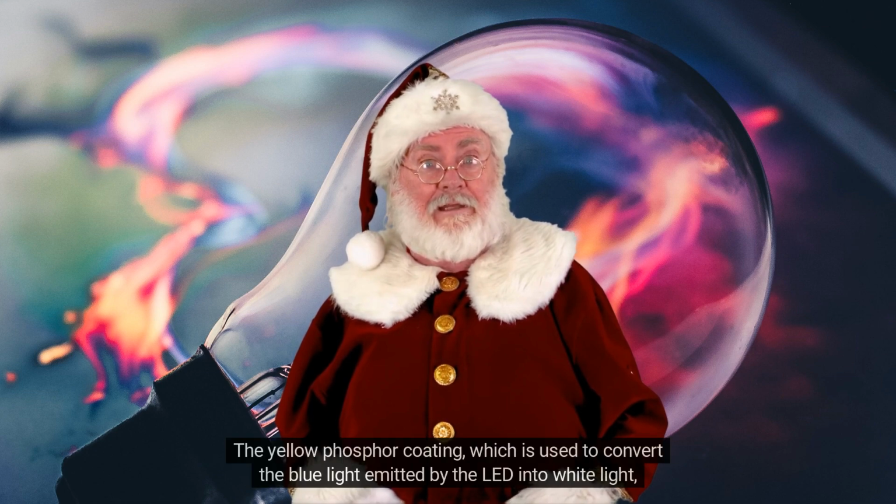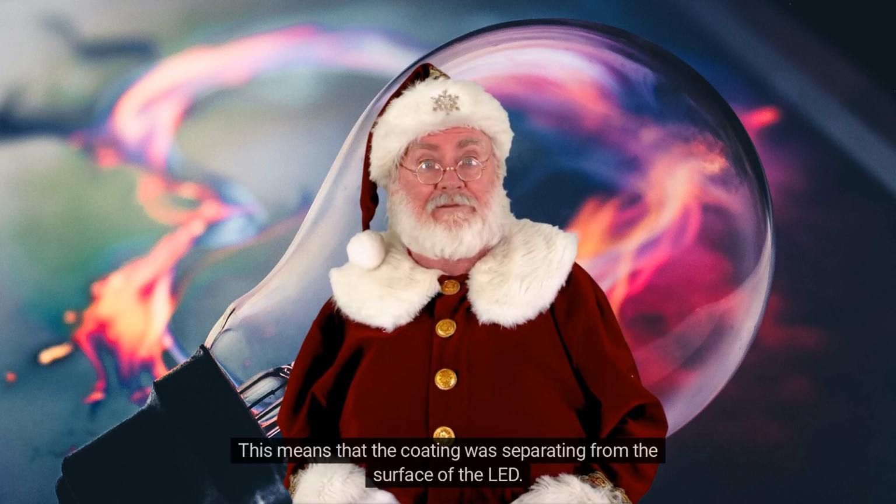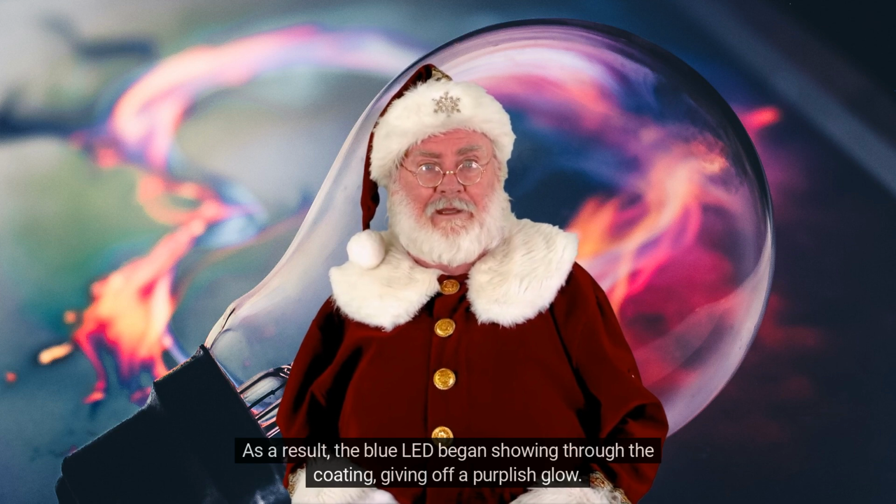The yellow phosphor coating, which is used to convert the blue light emitted by the LED into white light, was delaminating. This means that the coating was separating from the surface of the LED. As a result, the blue LED began showing through the coating, giving off a purplish glow.